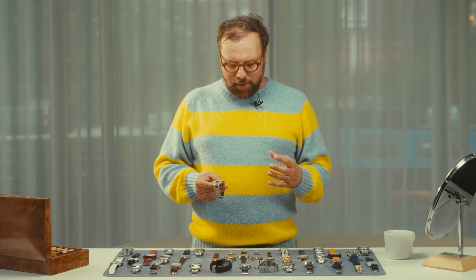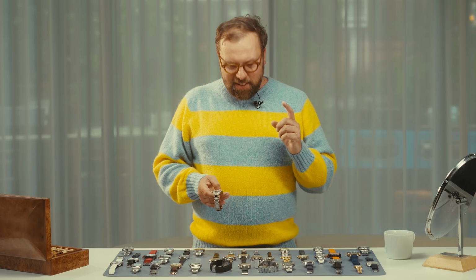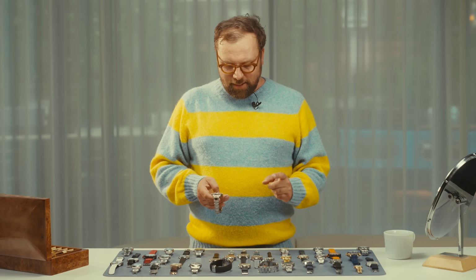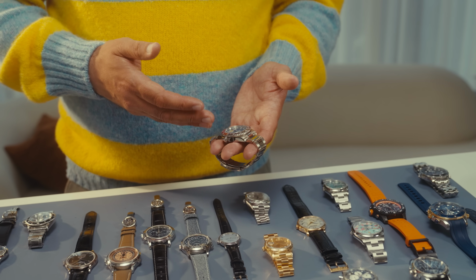But if you're in the market for something like this, it's definitely worth taking a little bit of time to look into the world time complications from Patek, particularly if you're going for a precious metal Rolex and you're up in that sphere of expenditure. Then I think you'll be surprised that Patek's world time is actually just as good, if not better, a travel companion as the iconic Rolex GMT.